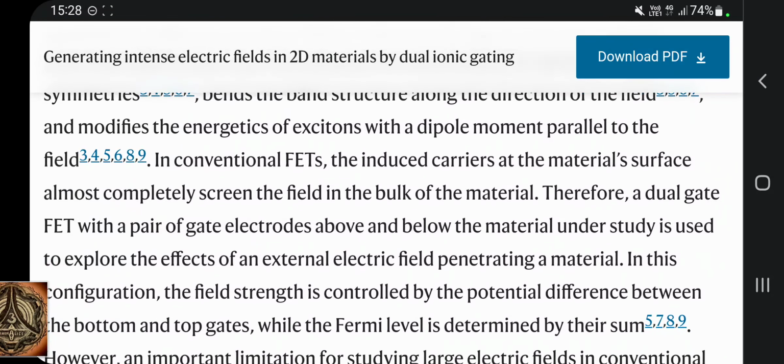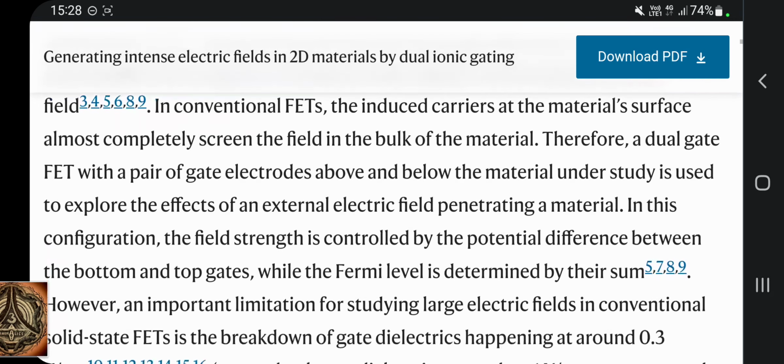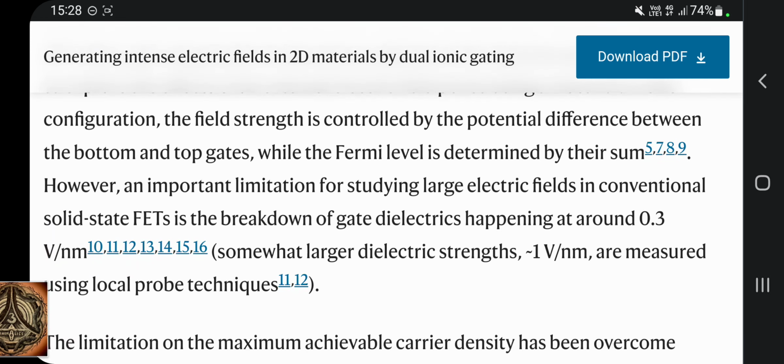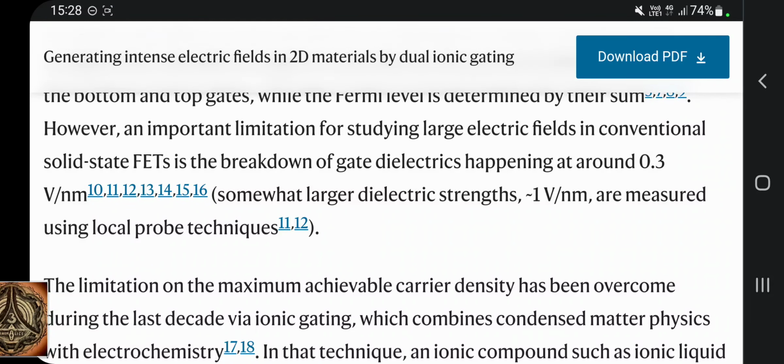In conventional FETs, the induced carriers at the material's surface almost completely screen the field in the bulk of the material. Therefore, a dual gate FET with a pair of gate electrodes above and below the material under study is used to explore the effects of an external electric field penetrating a material. In this configuration, the field strength is controlled by the potential difference between the bottom and top gates, while the Fermi level is determined by their sum. However, an important limitation for studying large electric fields in conventional solid-state FETs is the breakdown of gate dielectrics happening around 0.3 volts per nanometer. Somewhat larger dielectric strengths, less than 1 volt per nanometer, are measured using local probe techniques. Sorry if I misspelled this. I think it's volts per nanometer.